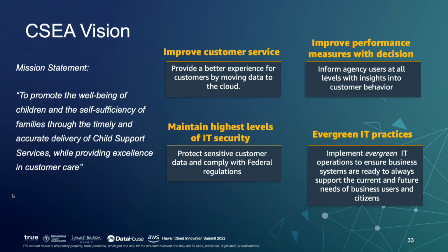Number 3, improve performance measures with decision-making tools. As we help CSCA re-platform their analytics tools, I came to understand the enforcement function of the CSCA and the business intelligence they need to do that enforcement. As they build out their analytics capabilities, it'll be really interesting to see how AI and ML can improve upon that. Right now, they actually have a pretty strong business intelligence program in investigating payments and looking at patterns across different islands and so forth. But as they move to the cloud and up to the tools that AWS provides with AI and ML, there'll be a lot of opportunities that open up.